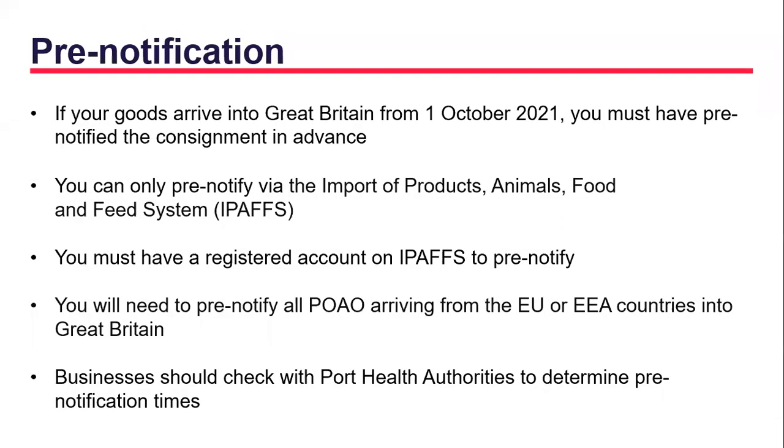So to summarize, the pre-notification requirements are: the consignment must have been pre-notified in advance of goods entering Great Britain. Pre-notification can only be raised via IPAFFS. In order to do this, you must have registered for an IPAFFS account, and port health authorities should be contacted to determine pre-notification timescales. We will now move on to export health certificates.